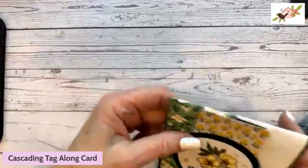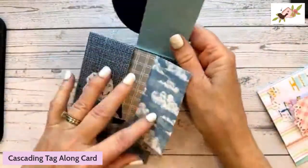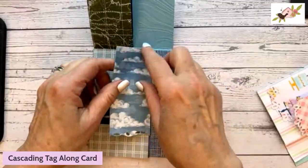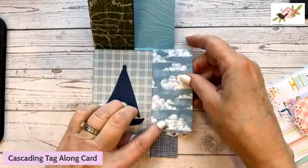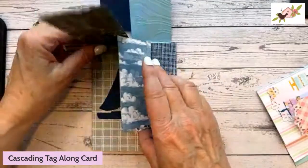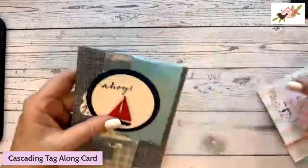This card here, remember I talked about that cardstock tab that this piece is on? I cut it off by accident up here, so I had to fudge and add another piece of Designer Series paper on the back to keep that in place. So just saying, don't cut anything off the top of that flap.